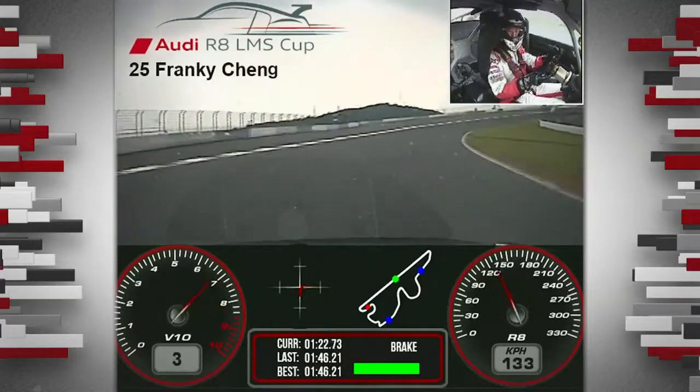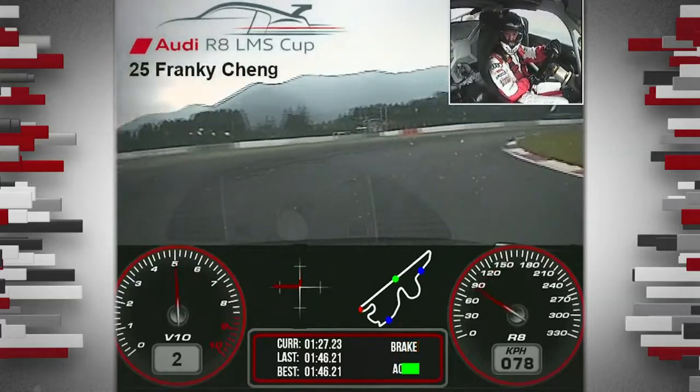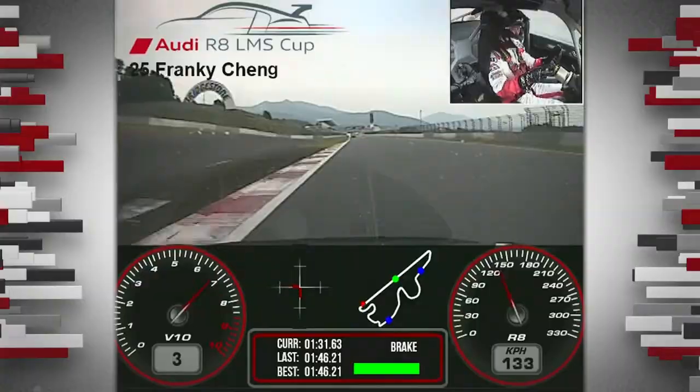My favorite part of the track is actually the last corner, because after the last corner is a 1.4 kilometer straight. Everyone has to focus on the last corner exit. So if you go in too quick, then you may have a risk of having a bad exit. The corner is just a simple right corner, but the consequence after that is very important.